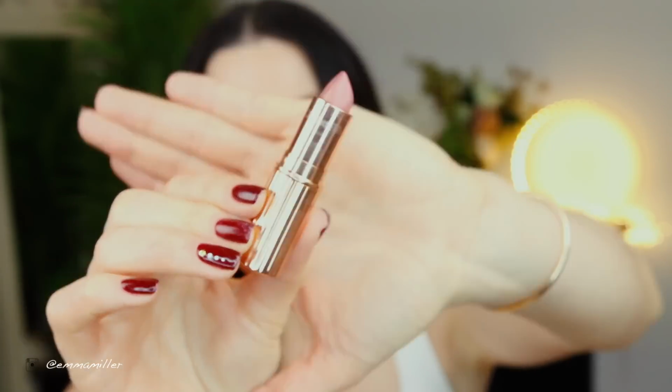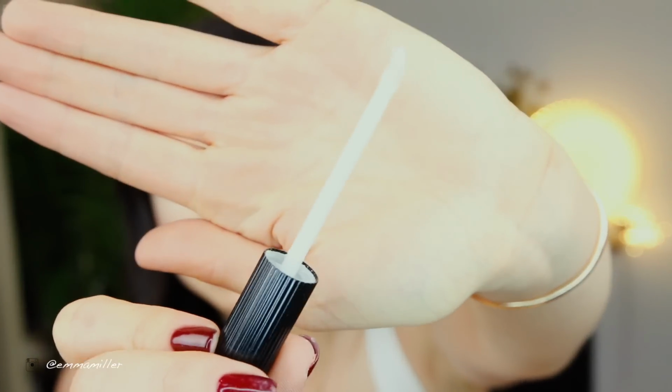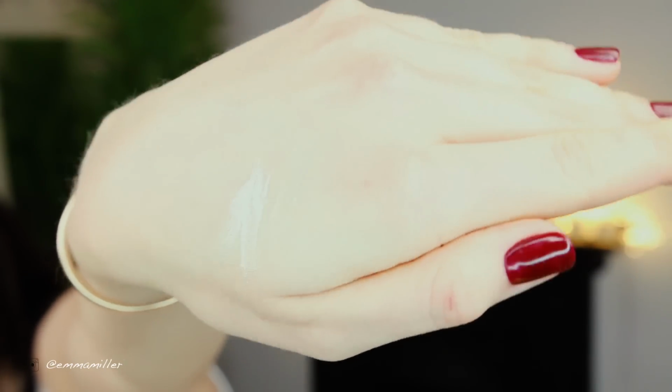So what I do with that one is I then put on top my Victoria Beckham lip gloss, a beautiful lip gloss that I put over the top. It is completely sheer, so I put a little bit on my hand and then dab it on because I don't want this to go pink. It's got some shimmer in it, so as you can see, it gives a gorgeous reflective shine.